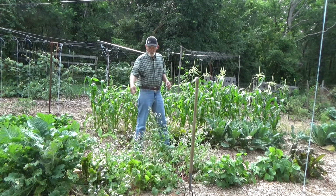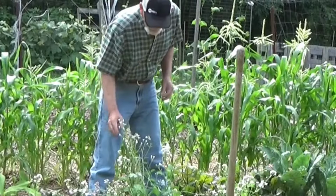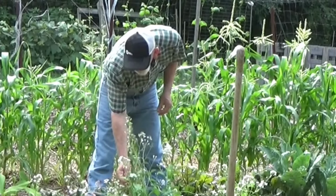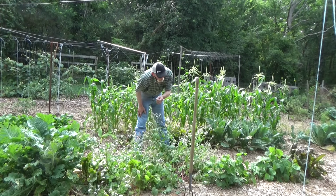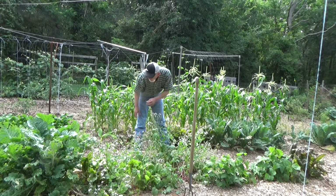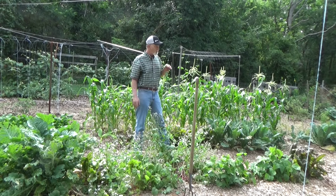But they'll continue to flower and make seed heads for quite a while. And two other really nice benefits: they produce these wonderful little flowers which bring in pollinators, and as they drop seeds, they go ahead and make more volunteer radishes. So you're always going to have some radishes.